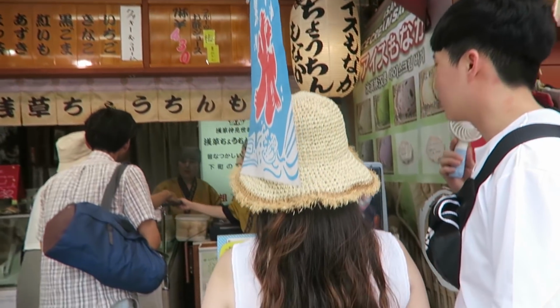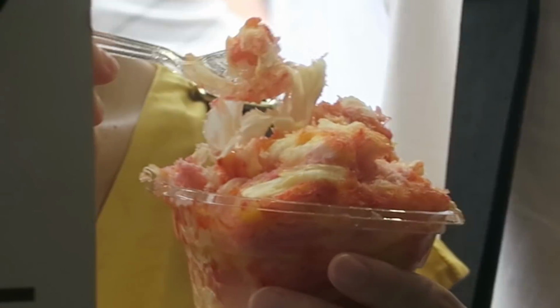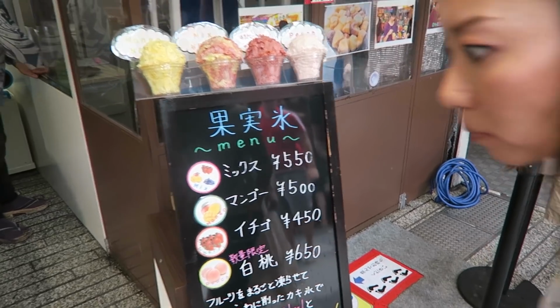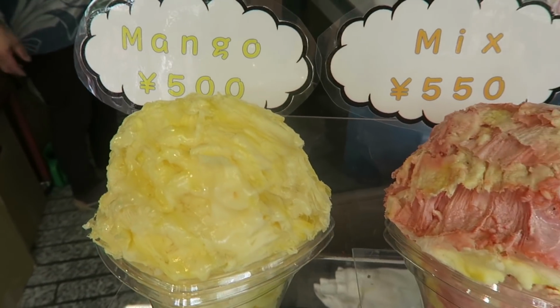There's so many decisions of where to eat. One thing I've had my eye on, which I saw other people eating, was this kakigori, or it's a special type of kakigori. I've been holding off because the moment I buy that, I won't be able to film much at all. So I can get the mixed one, which is deluxe, and that's around 550 yen. I'm gonna be a little on the budget side and pay for the 450 yen.